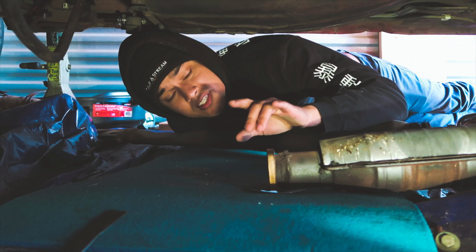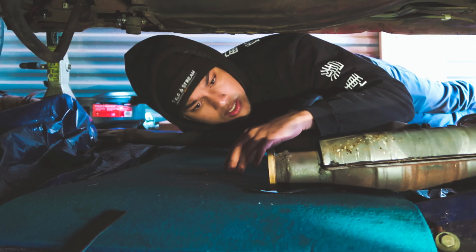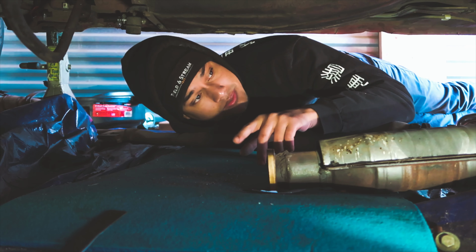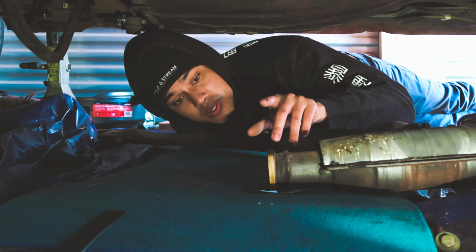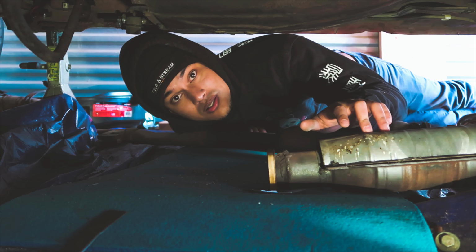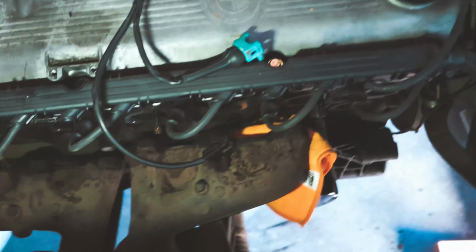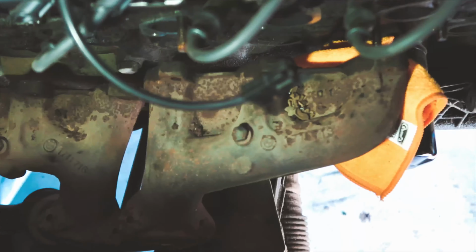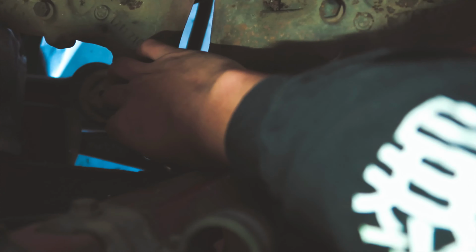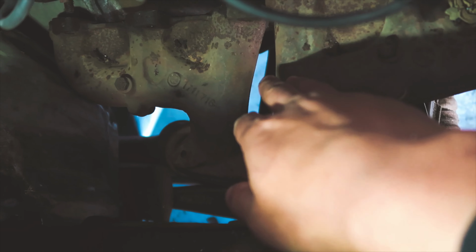So once you've got the internal fuel pump and the hose disconnected, you want to come underneath the car, and the first thing that's going to be in your way is the exhaust system. As you can tell, mine is just laying here. Just to show you why part of my exhaust system is just laying there, I had trouble disconnecting the bolts that mate the exhaust manifold to the flex pipe.